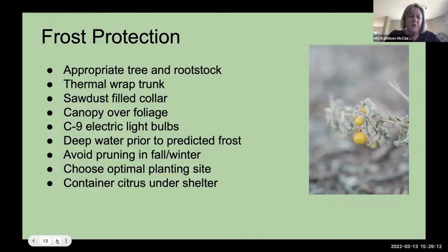Don't prune in fall or winter, and choose a sunny place again, west or south facing. And if you happen to have a citrus tree that's in a pot, you're certainly able to bring it under a shelter, under the eaves of your house, or onto your porch so that it's a little bit protected from frost as well.